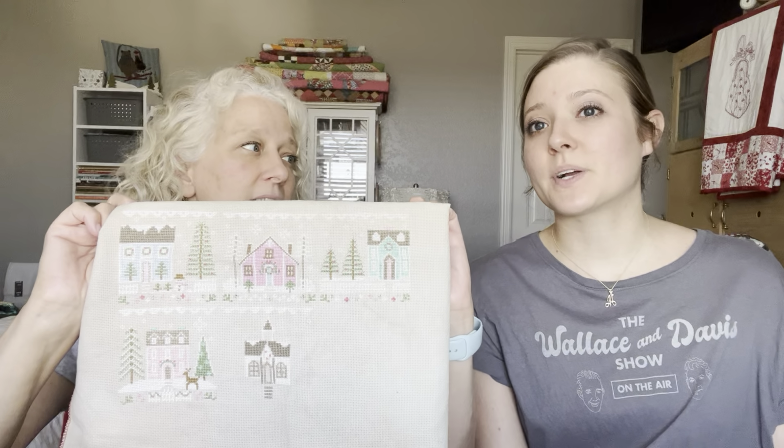Ooh, that'll be pretty. Yes. I haven't even thought about what I was going to do with mine. Maybe a pillow. Maybe, I don't know. I need to at least finish this block, but I am happy with my progress as well. I think I started mine in January as well.